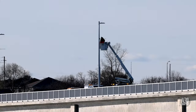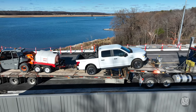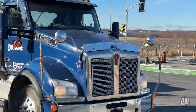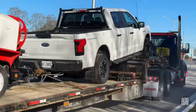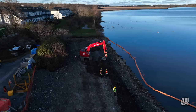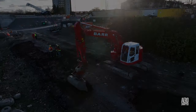In the morning and afternoon, Black and MacDonald were busy placing banner arms on the lampposts. If we needed further evidence of completion approaching, the departure of equipment from the East End would serve. As Monday draws to a close, let's have a look at the environmental work on the West End.